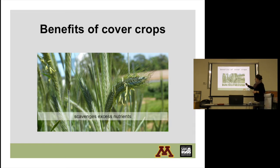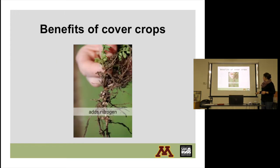All right, and then this is what I was talking about with the scavenging nutrients, that grasses especially can be really helpful in taking those nutrients up out of the soil in the fall, holding them till the next season, and then when you mow down this grass in the spring, it's gonna release that nutrient stash back into your crop. Or spray it for the larger farms.